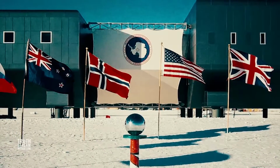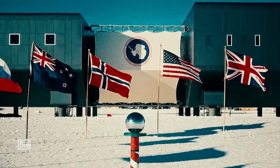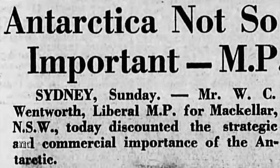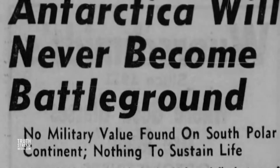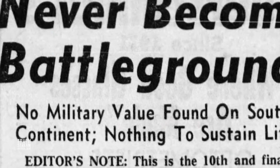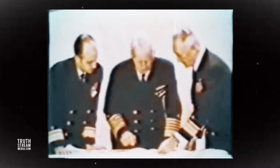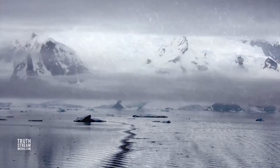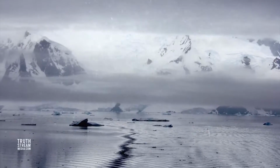Despite the appearance of being completely peaceful and solely dedicated to international cooperative scientific research, and despite the public being repeatedly told for decades that Antarctica officially holds, quote, no military value, the massive continent and its surrounding islands in the polar region are of great strategic significance. The place doesn't just lay idle and ownerless. And this surrounds perhaps the biggest secret of Antarctica, an open and rather obvious one.